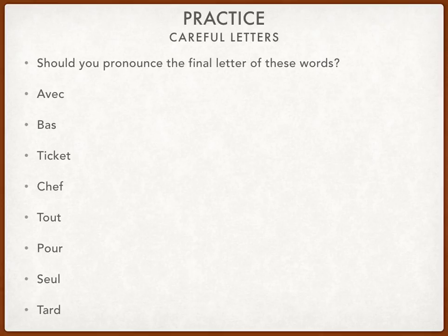How about the next one, B-A-S? So our last letter is an S, and our careful letters are C, R, F, and L. Do we pronounce the S? No. S is not one of those 4 letters, C, R, F, L, so we ignore it. In French, we would pronounce this ba.